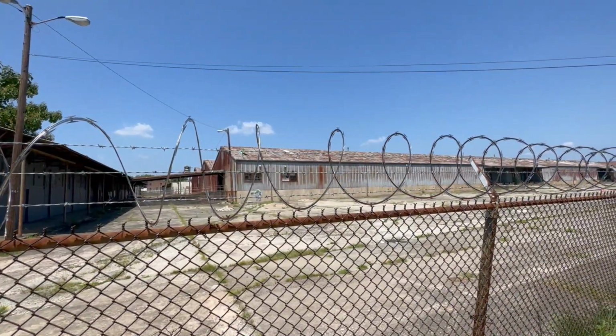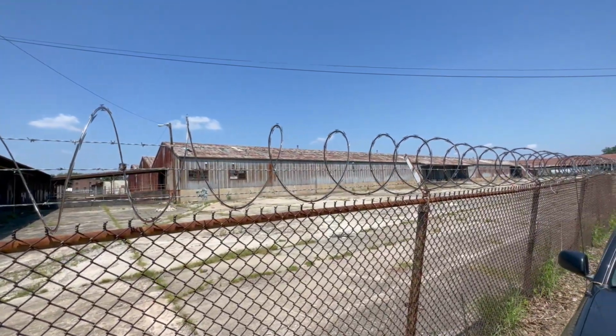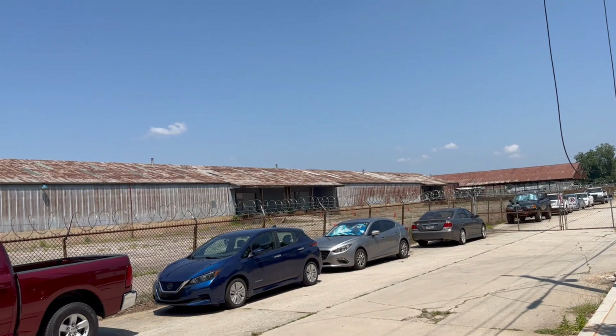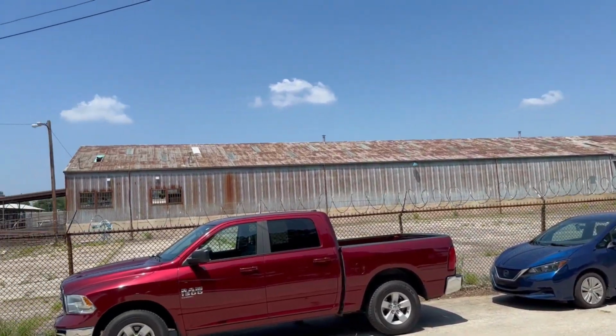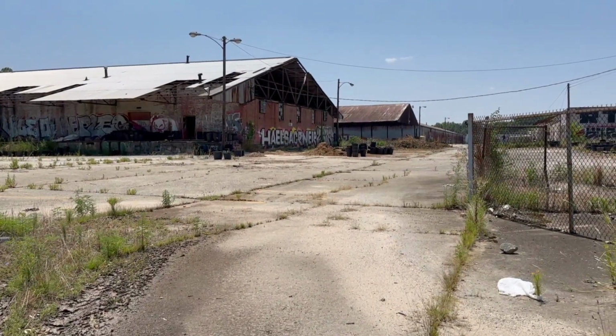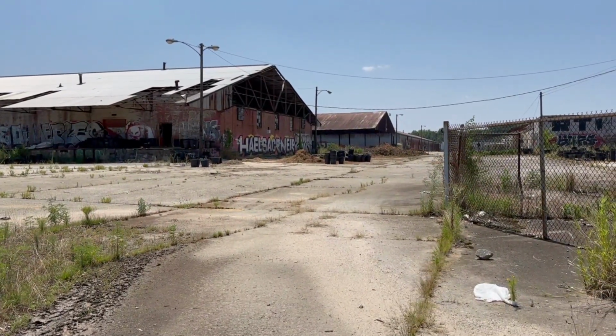Okay, one development that has been talked about for quite a while, it's in the works, I think, and you're probably wondering, where am I standing? A bunch of barbed wire and abandoned buildings, but this is called Murphy's Crossing. It runs right along the Beltline. It borders Capitol View and Oakland City and Adair Park, and this eventually is going to turn into a 20-acre mixed-use development. They claim it's going to have a grocery store, some retail, dining, a farmer's market, and they're going to allocate 25% of the housing units that they build towards affordable housing. So we'll see how that goes.